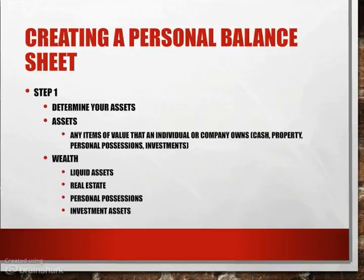The majority of you have either little to no liabilities, at least in your current state. And that is a great position to be in. This may be one of the only times in your life that you can say, I have a zero liability state or zero debt. Something else to consider in terms of wealth is our liquid assets.